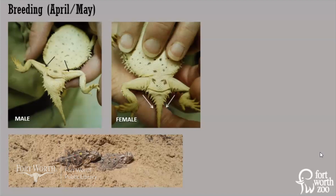We try to house a pair of horned lizards together in each run. They're not really territorial, which is kind of cool for a lizard species. Most lizards are territorial, but these guys are not. So we don't have to worry too much about males fighting with each other.